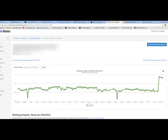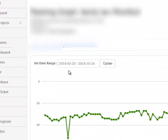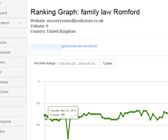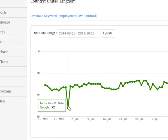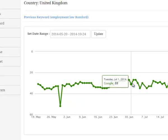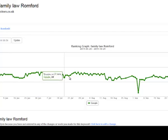These are the rankings for a client that was under a Penguin penalty. You can see what it looks like when a Penguin penalty kicks in or is lifted, from the 20th of May this year up until today, 24th of October. If we start off here, Tuesday 20th of May, they're in position 31, and they drop down to 52, come back up. This happens quite often. But regardless, there was some movement, but really it was minimal. A few months later, they're at position 38 from 31. It's not getting any better.